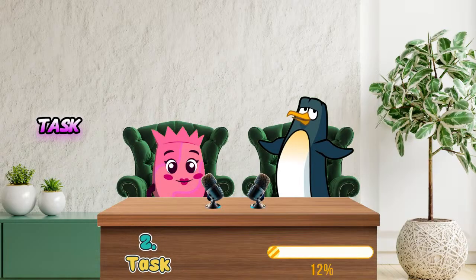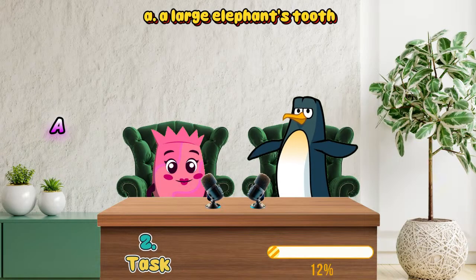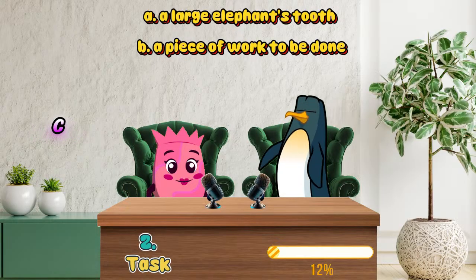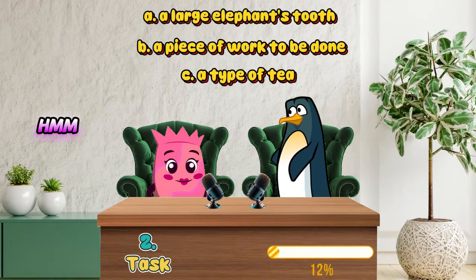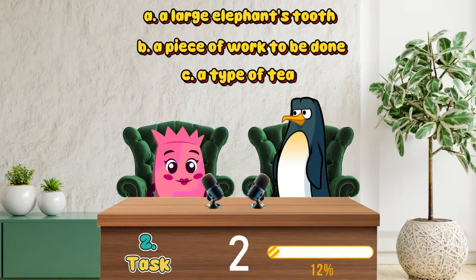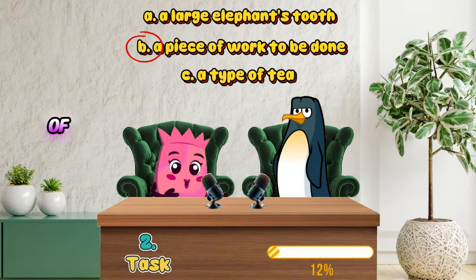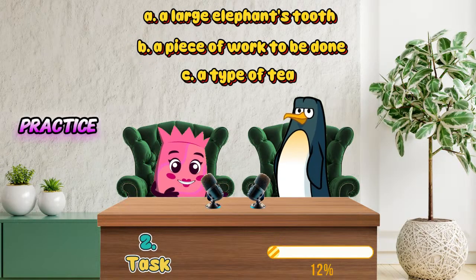Number 2 is task. Is it A, a large elephant's tooth? B, a piece of work to be done? Or C, a type of tea? Did you get it? It's B, a piece of work to be done. Let's put that into practice.